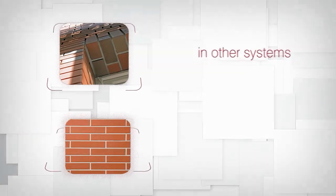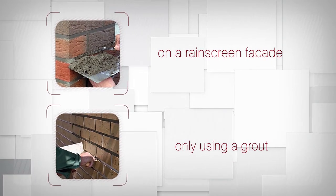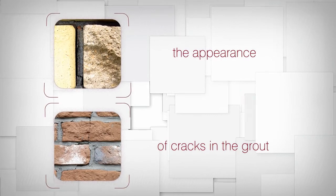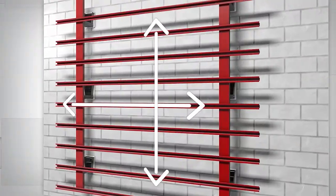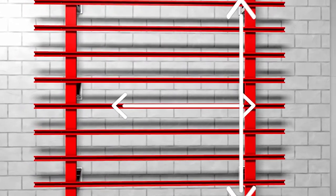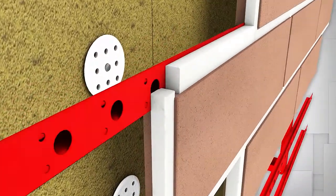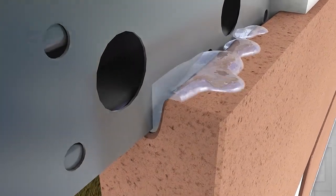In other systems, decorative tiles can be installed on a rain screen facade using only grout, which has a tendency to crack. The cracking occurs due to some atmospheric phenomena, as well as thermal deformations of load-bearing frame elements. As a result, the facade of the building becomes extremely untidy. But this is only half the trouble. Moisture penetrates into the cuts located on the upper side of the tile through the cracks, freezes, and gradually destroys it.